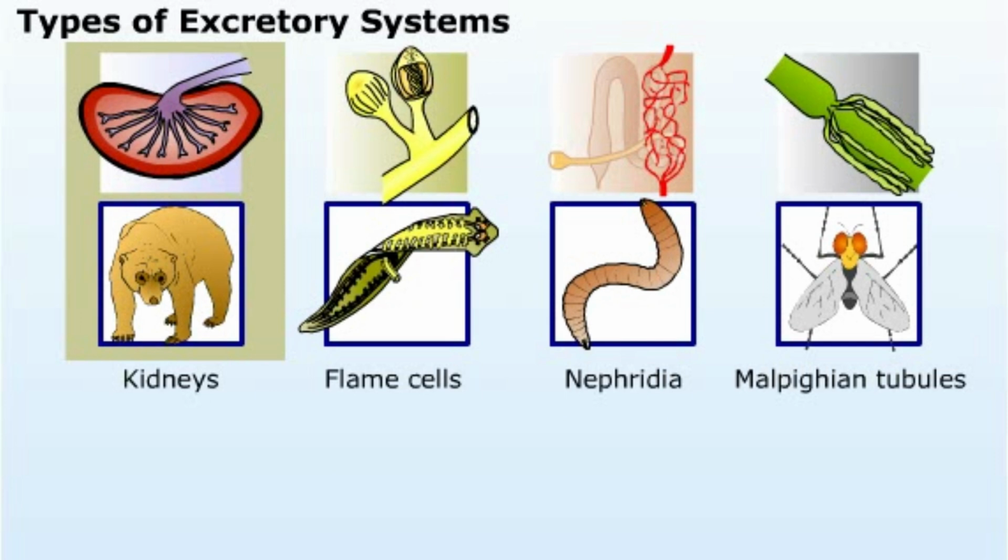Now that we've seen the excretory systems of a number of different animal groups, we'll go on to look in detail at the mammalian kidney.